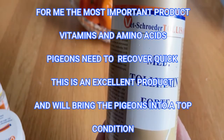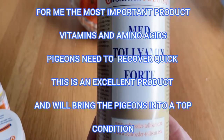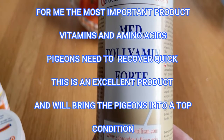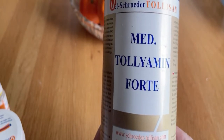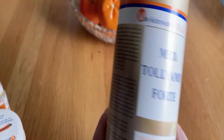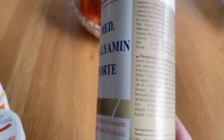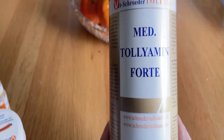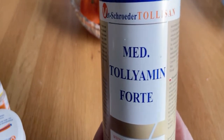I think it's 20 euros, about 18 quid a bottle, a litre. But it's very good for your pigeons. That's my opinion. People might disagree, but you'll see a difference if you use this regularly. Now, you can go off the manufacturer's recommendations, how to give it to them and how much to give them. But I always give them more of the vitamin electrolytes in the racing season.